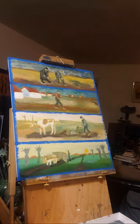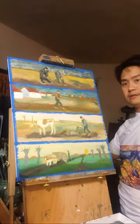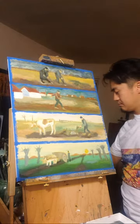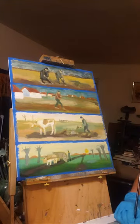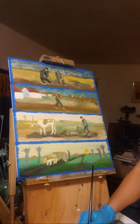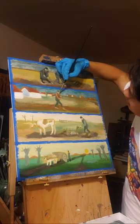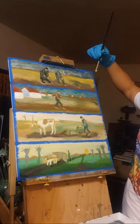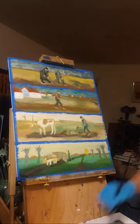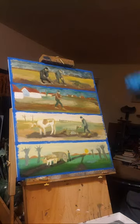That feels a little better, but not yet. Still something off. The hat needs to come down a bit more. I think that's it. I think that's where we can rest our issue.